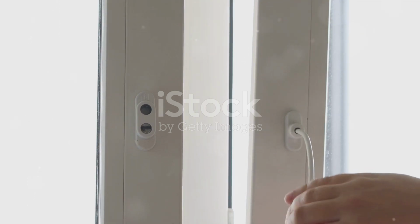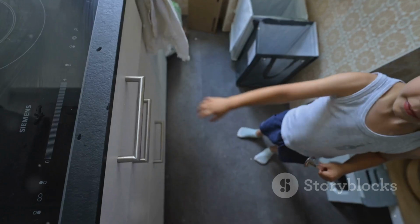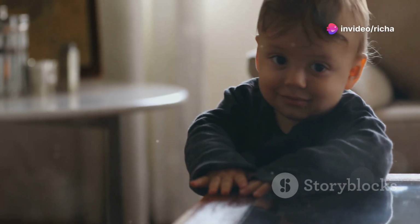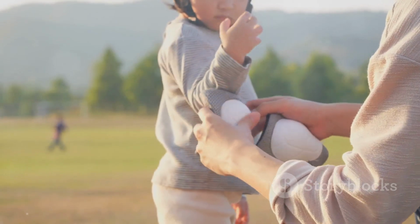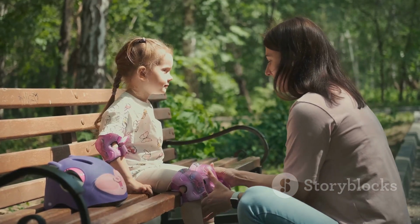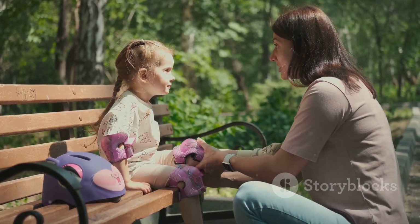Use hair ties or rubber bands to secure cabinet doors that don't require childproof locks. Place heavy objects in low drawers to make them more difficult for children to open. Cover sharp furniture corners with pool noodles or rolled-up towels. Secure dangling blind cords with a hook or clip. Remember to regularly check and maintain all childproofing measures to ensure they are still effective and in good working order. As your child grows and develops new skills, you may need to adjust your childproofing strategies accordingly.